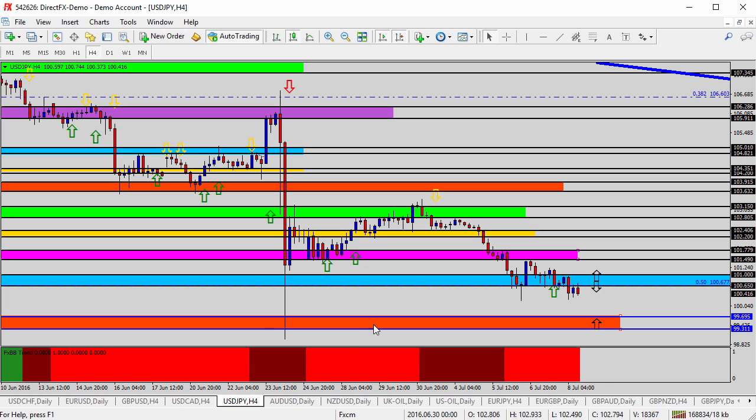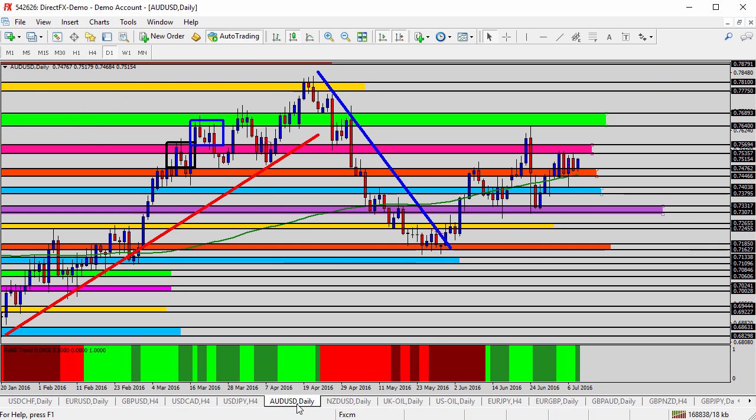Dollar, probably will see the challenge of the last Brexit support low that we've seen towards 99.0 for the U.S. yen. Moving on over to the AUD/USD, we've been stuck in consolidation for 1, 2, 3, 4, 5, 6 days or so. Let me take the blue box here and bring it over here. You can see inside the blue box on the right-hand side that the market has been stuck in consolidation for the past few days.